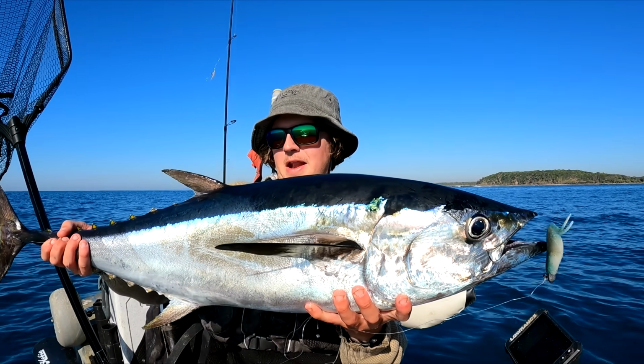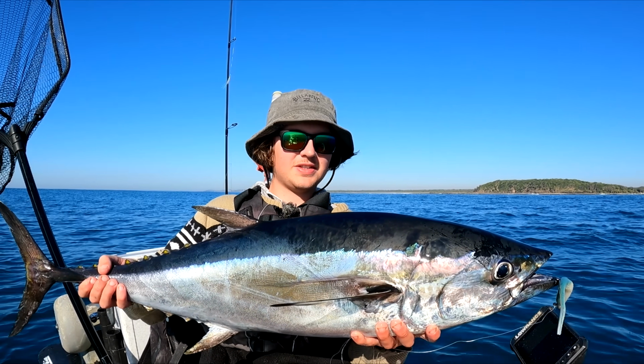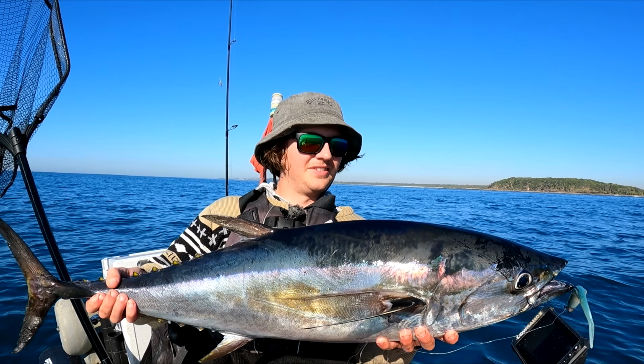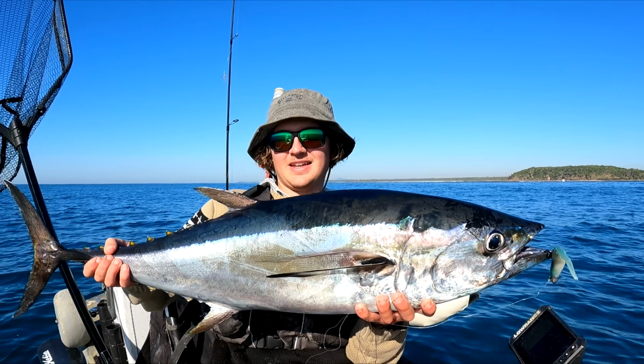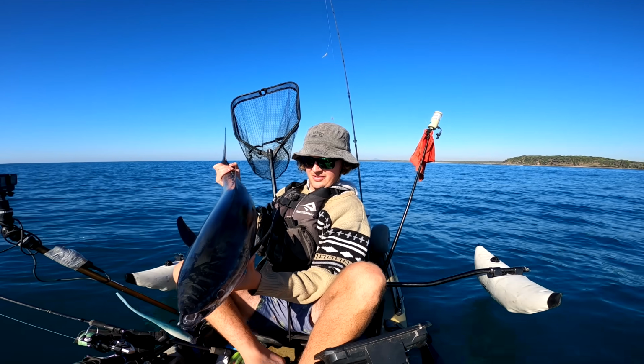Wow, how cool's that? My first ever longtail tuna. Actually, that's my first ever tuna on the kayak. How cool's that? Really, really happy, man. That is so sick. And what a fight he put up. Crazy fight. All right, we're gonna bleed him.